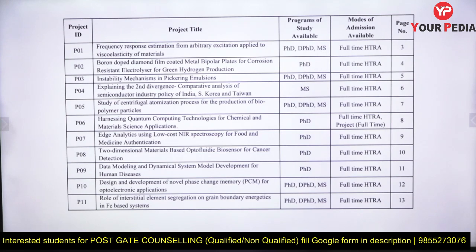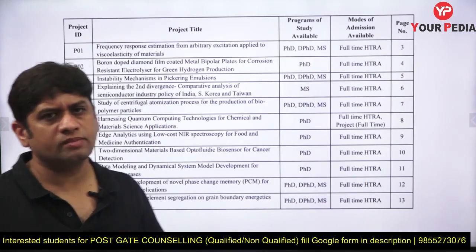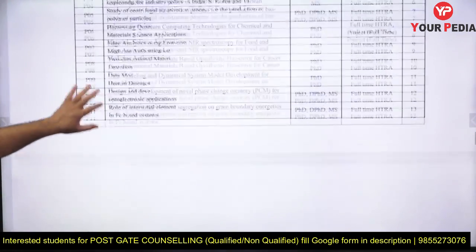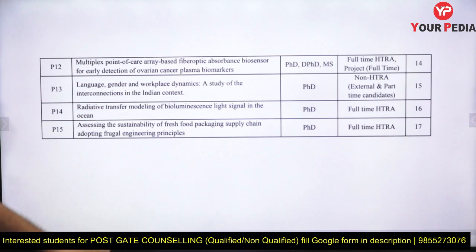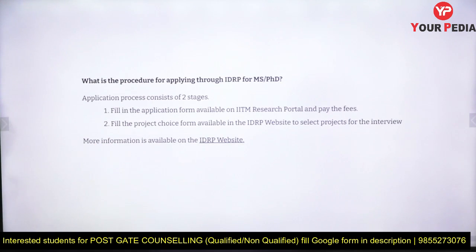like suppose, two-dimensional material based optofluidic biosensor for cancer detection. Now this is one of the projects, and there is a PhD opportunity there, full-time HTRA. You can apply in this. Similarly, there are some projects mentioned, but yes, even if these projects are not related to your domain, otherwise also you can apply in this.